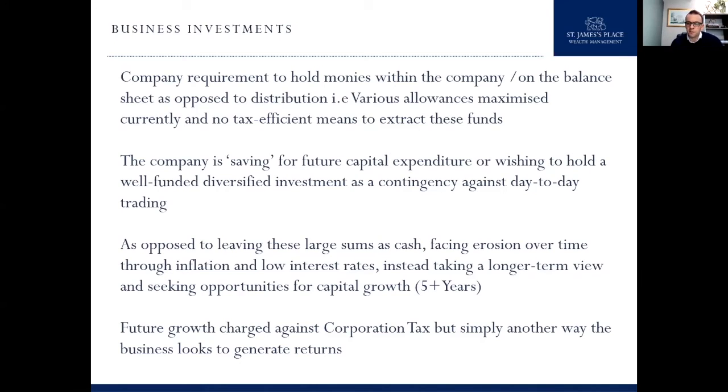Realistically, to consider some of the options on the business investment front, we need to be establishing what I would refer to as a medium term. So five years plus. And if there are examples of companies that are sat on money within the balance sheet, and there's no set view for what those funds are going to do in the shorter term, there are options that we can look at within the company that would allow the opportunity for that capital to be put to work tax efficiently.